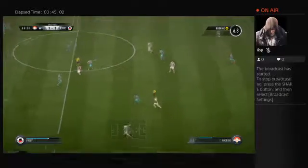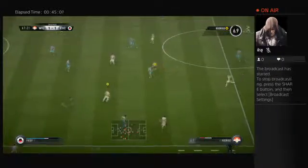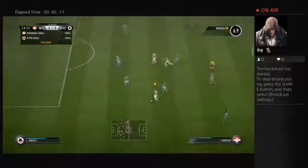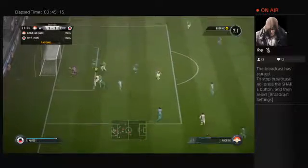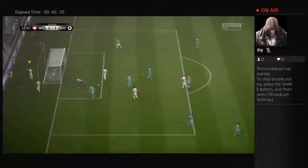Mendes. There's good progress with this attack. Unmarked now, he's lost his marker. Saw the goal and went for it. Well, they have taken the lead.